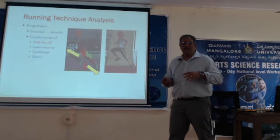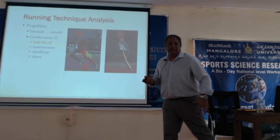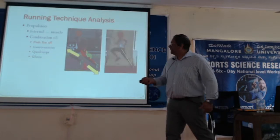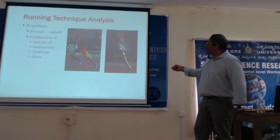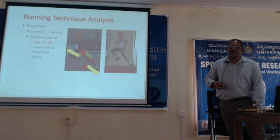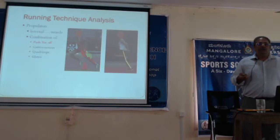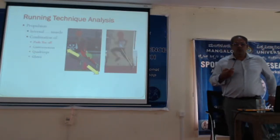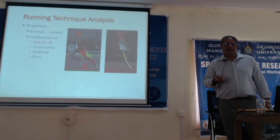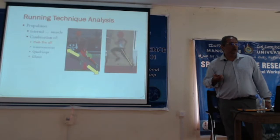So in order to facilitate better push off from the ground, your quad needs to contract maximally, 100%, and glute also needs to contract maximally. For that, your knee joint during the extension phase has to be almost straight. That will facilitate 100% contraction from the quadriceps muscle and from the glute. Now if the glute has to contract, your knee should be extended. Understand? If your knee is flexed, the glute is not contracted.